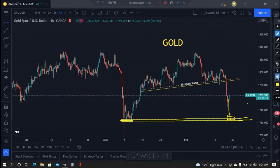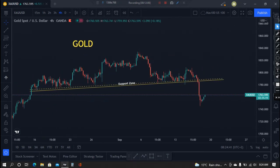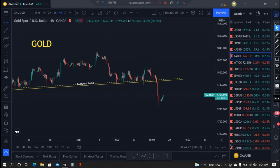But now it's better to miss these things because I hate guessing around. I know we work with probability, but it's not just taking a trade because you see it was a strong sell-off and it's a must for it to come back. No, it doesn't work like that. So we just have to follow our rules.